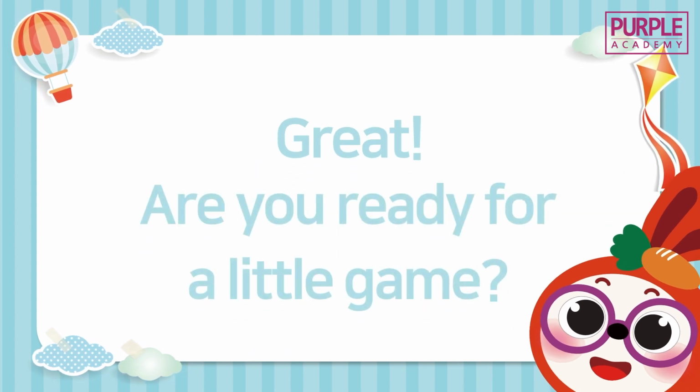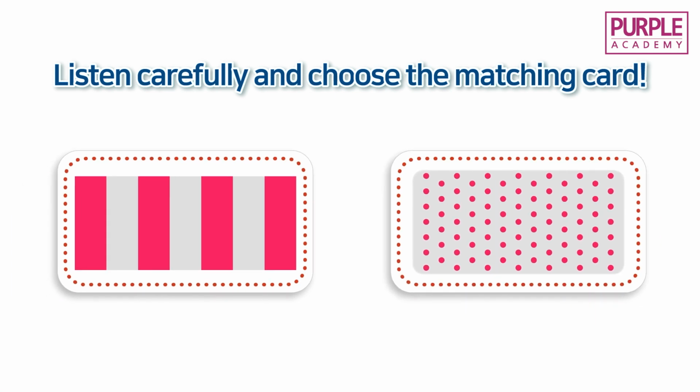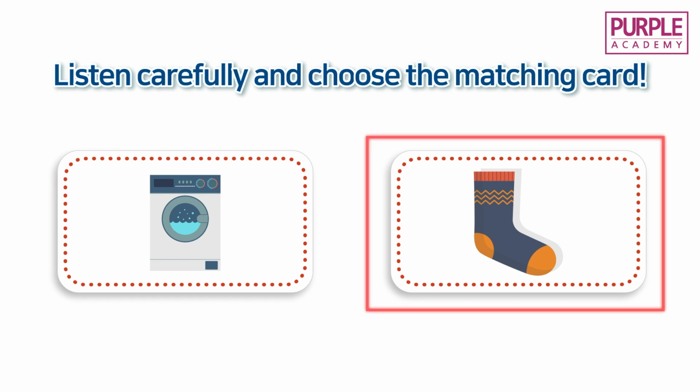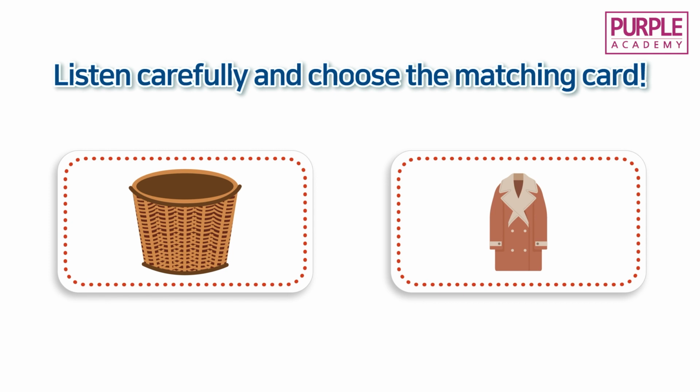Great! Are you ready for a little game? I'm going to call out a word and you need to choose the matching card. Listen carefully. Striped, striped. Excellent. Sock, sock. Good work. Basket, basket. Great job.